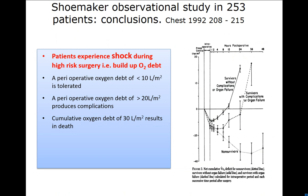So, what's the evidence that this is causing us any problems? Well, we again go back to the Shoemaker study. The first statement he made, in red, is that patients experience shock during high-risk surgery. In other words, they're building up oxygen debt. And perioperative oxygen debt of 10 litres per square metre is tolerated, can usually be repaid post-operatively, just like if you run for the bus. You build up an oxygen debt and then you repay it. It's not going to kill you doing that, but clearly as that debt builds up, particularly in an elderly high-risk patient, when it accumulates to 30 litres per square metre, you will almost inevitably in his series go on to die.